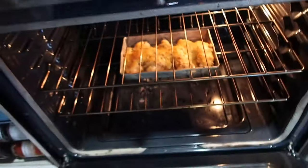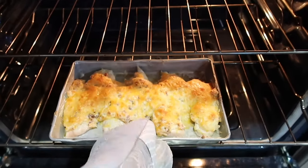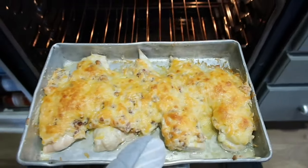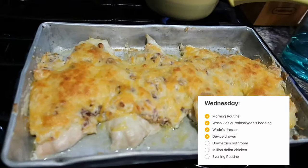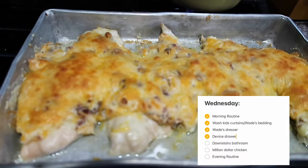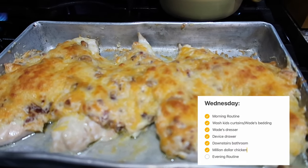I did get other things going to go with our dinner for this evening while I was tidying up in that bathroom, but now our chicken is done and we are gonna have some dinner, and then we will check that off of our list and come back with what was supposed to be the evening routine.